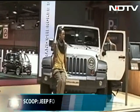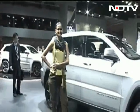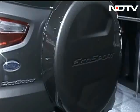So Jeep is confirmed for India. Marchioni says he expects the first launch in 2013, and there will be a slew of SUVs to expect besides the Jeep models. Yet again, we await with anticipation the Ford EcoSport.